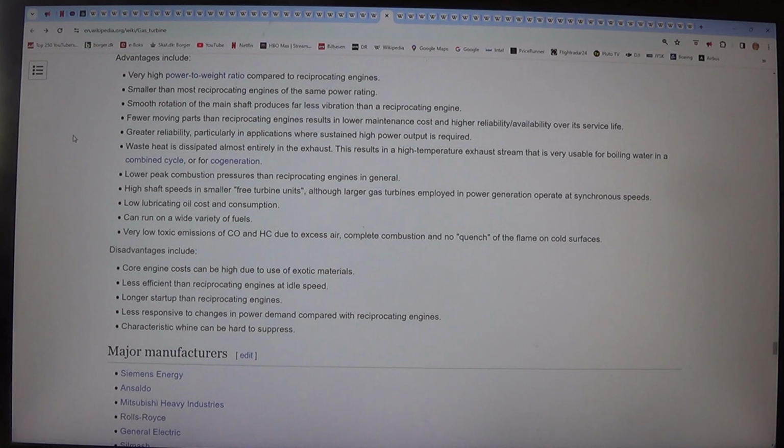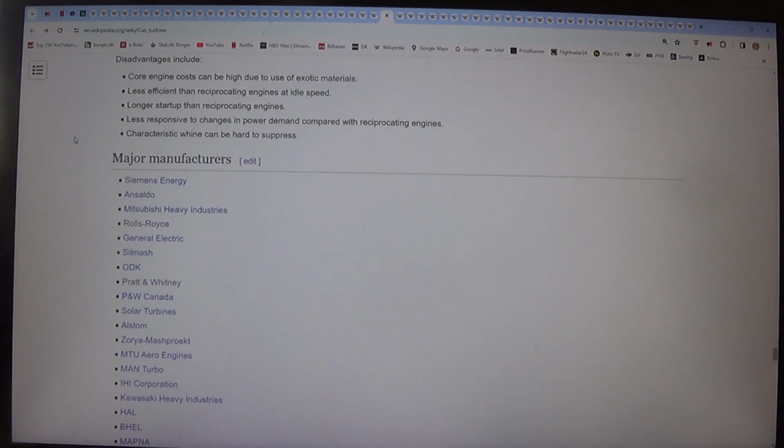Disadvantages include: 1. Core engine costs can be high due to use of exotic materials. 2. Less efficient than reciprocating engines at idle speed. 3. Longer startup than reciprocating engines. 4. Less responsive to changes in power demand compared with reciprocating engines. 5. Characteristic whine can be hard to suppress.